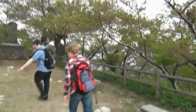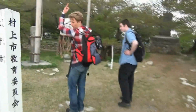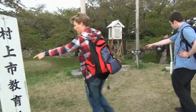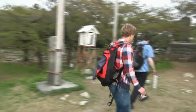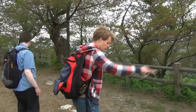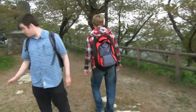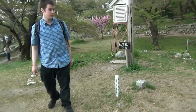Looks like there was one here. Yes, this probably would have been the central beam going straight up. There's another one here. There's another one here. Yeah, possibly here and here also. So 1, 2, 3, 4, 5, 6, 7, maybe over to here as well.